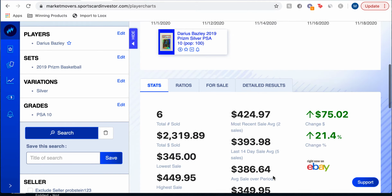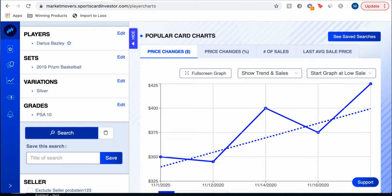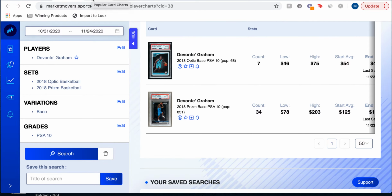Bazley's going to get more playing time. He's going to make more splash. This is a good card to buy. So Bazley and Devontae Graham, good buys. I recommend the Prisms and the Optics.